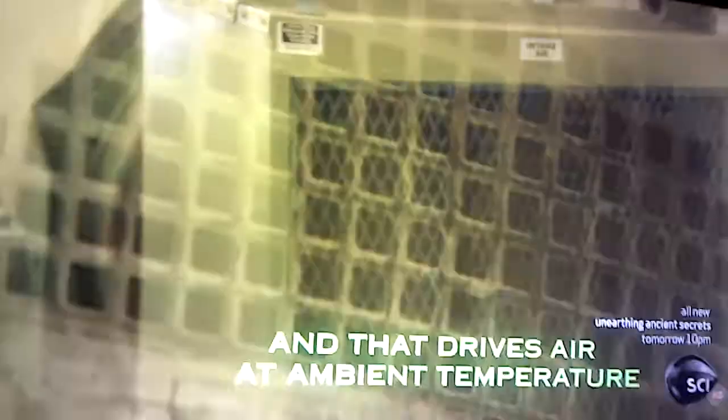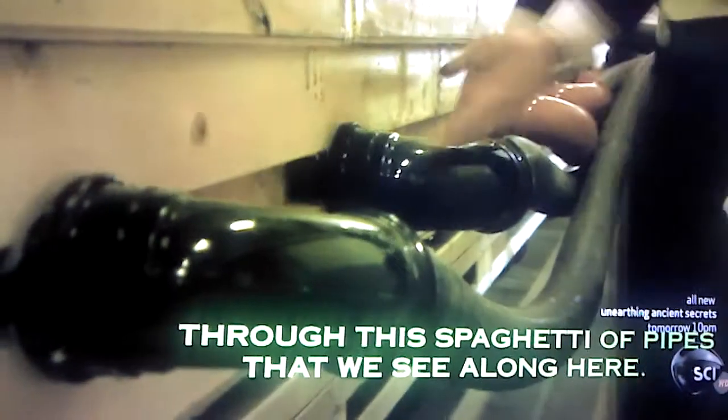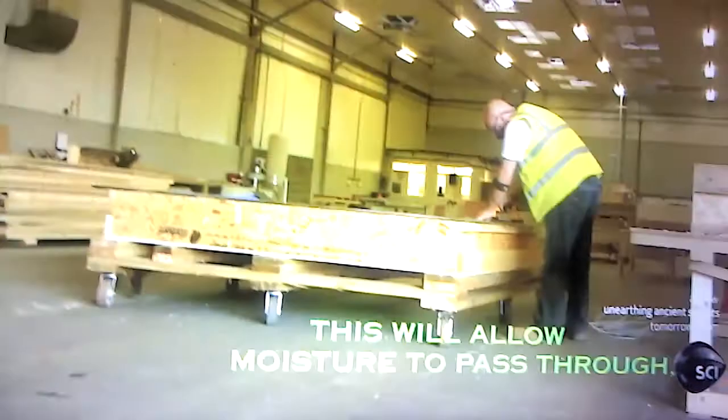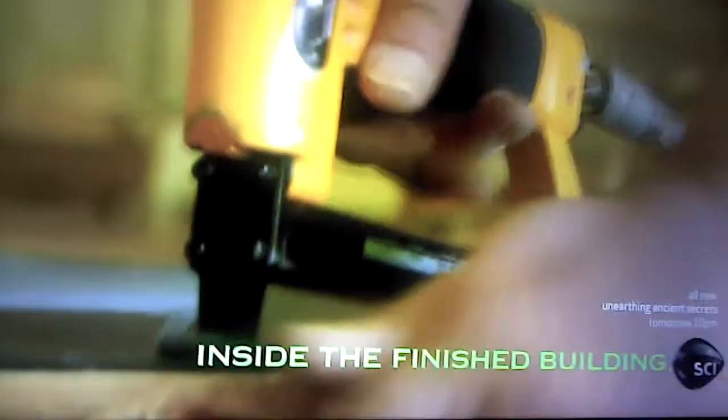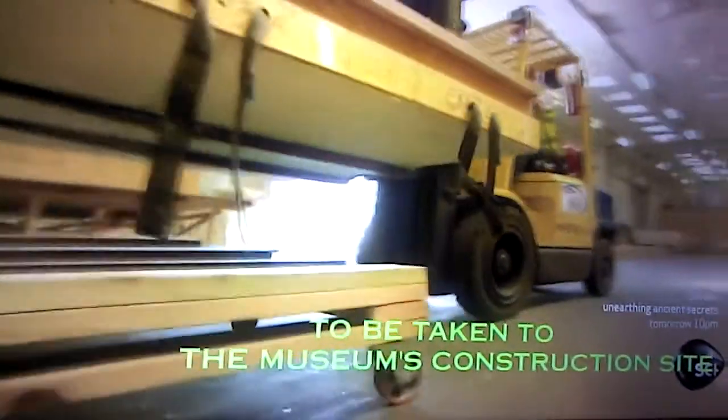Behind me here is a large agricultural fan, and that dries air at ambient temperature through this spaghetti of pipes that we see along here, and that air dries the water out of it, and within about 18 hours it completely dries the panels, to less than 10% moisture content. Once dry, a protective membrane is laid across the panel. This will allow moisture to pass through, maintaining a constant humidity level inside the finished building. The panels are then loaded onto a truck to be taken to the museum's construction site.